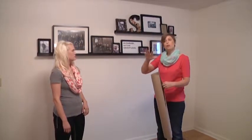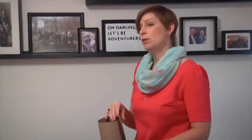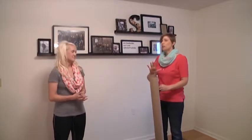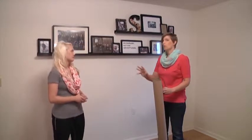You can trace your frames on the paper and cut them out and use this as patterns on your wall, and we will show you that in another segment. And it can be really handy if you don't have your photos, and that way you're not putting holes in your wall and trying to rearrange. Yes. You can just tape this to the wall and get an idea of what you want to do. And it's especially important if you have lots of photos of varying sizes and shapes.